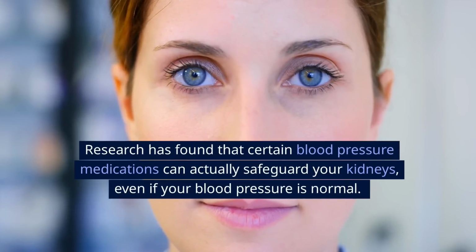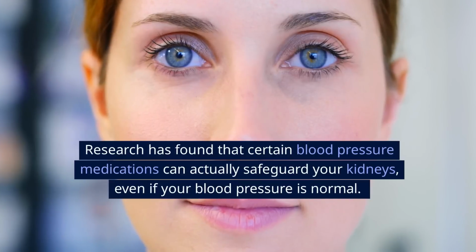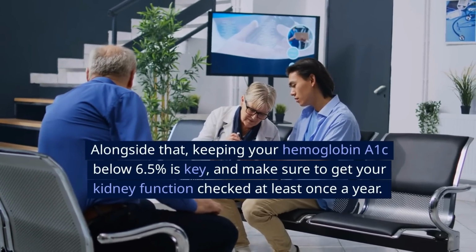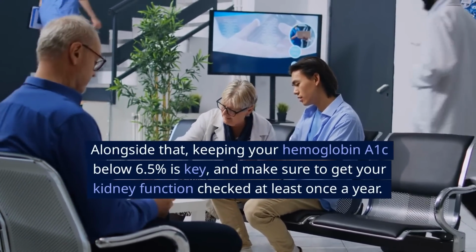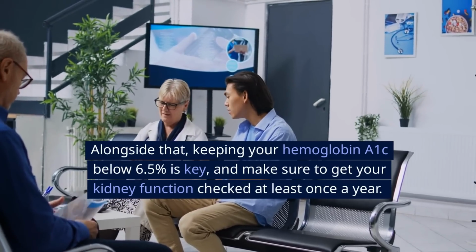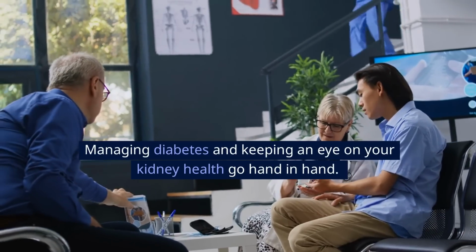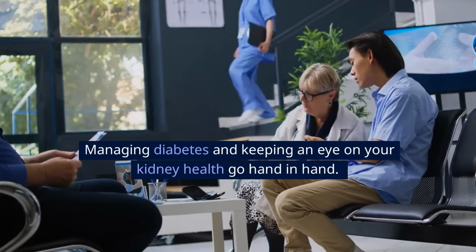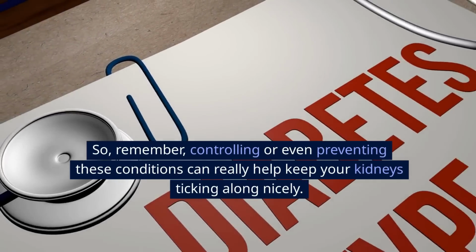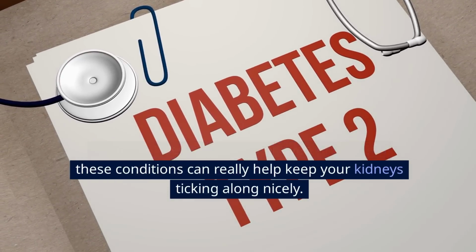Research has found that certain blood pressure medications can actually safeguard your kidneys, even if your blood pressure is normal. Alongside that, keeping your hemoglobin A1C below 6.5% is key, and make sure to get your kidney function checked at least once a year. Managing diabetes and keeping an eye on your kidney health go hand in hand. So remember, controlling or even preventing these conditions can really help keep your kidneys ticking along nicely.